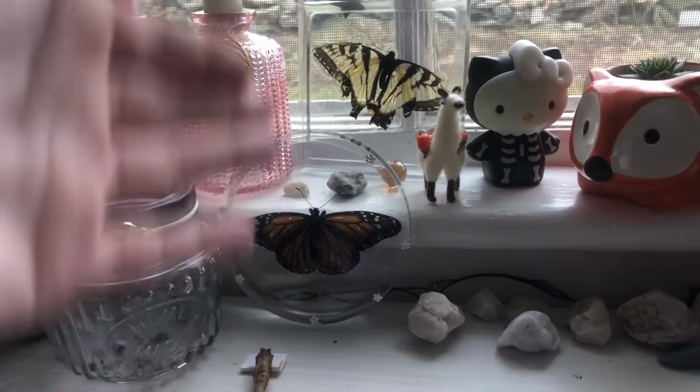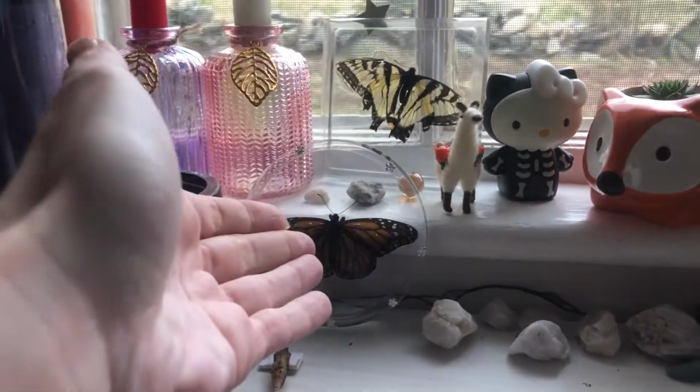I don't know. Someone in the comments though did ask for me to show putting a butterfly in resin, because I showed you guys that I do have these two in resin. And now that I think about it, I can't believe I didn't make a video putting either of them in resin, so I'll definitely do that. Just gotta figure out if that's what I want to do, or how I want to put him in resin, rather.